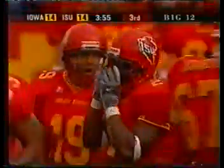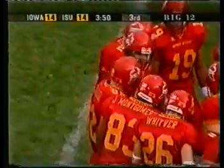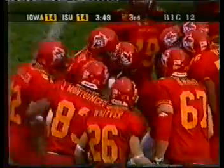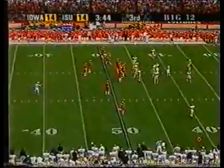Tough for me to say, but 6 yards on the run, and this offense is starting to click here for the Cyclones. Haywood, one of the guys that wasn't heavily recruited out of Carter High School in Dallas, has really matured in his 4 years at Iowa State.